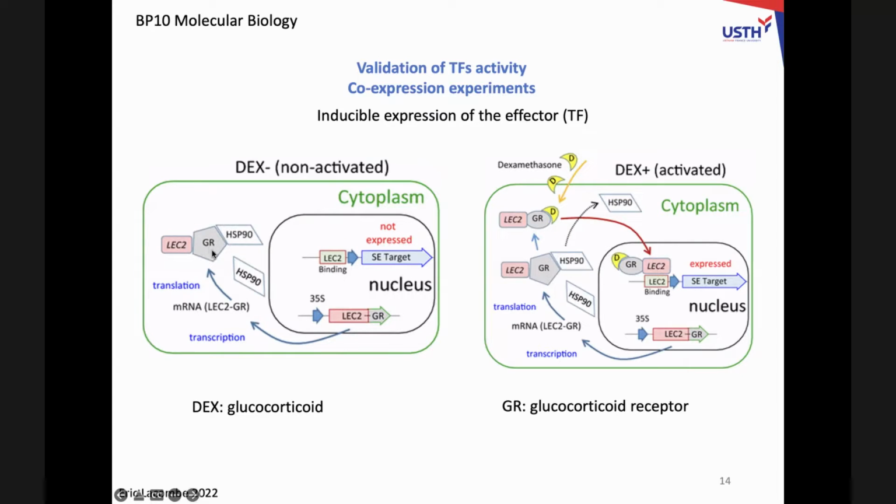And in this system, it's a natural system in mammals. The receptor is in the cytoplasm. And the receptor is able to migrate from the cytoplasm inside the nucleus if it is bound to the hormone. And once inside the nucleus, because it behaves like a transcription factor, it can activate the transcription of the target gene. Okay?